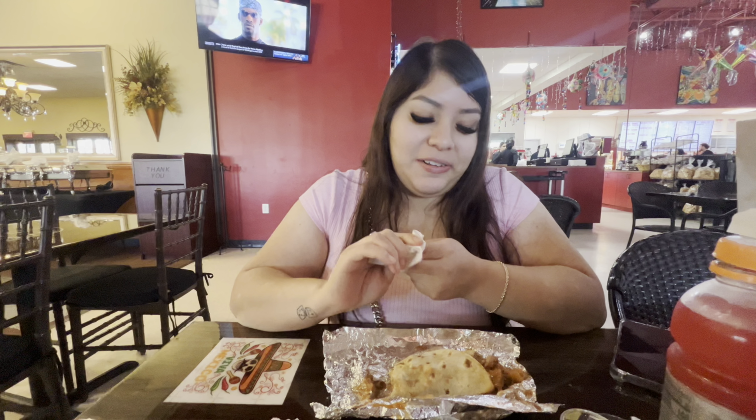All right, let's see what else you got, boo. All right, guys, when y'all come to Alamo Tacos, y'all got to get the chicharron guisado in salsa roja. This is busting all the time. It looks busting. Looks good.